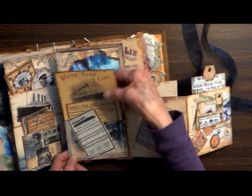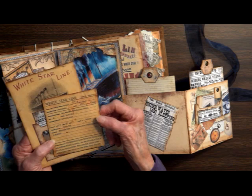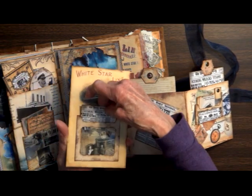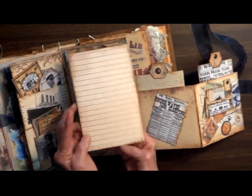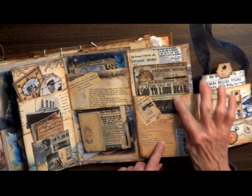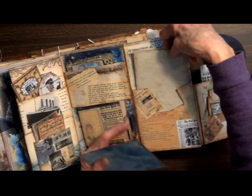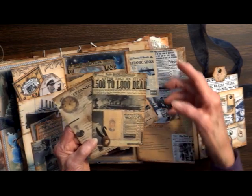Little flip here. We have another passenger ticket. The information coming out of Provo, Utah. He's returning there. And here I put one of the slides to hold another newspaper article. It's open this way, and I have cut out the image underneath. I turn it over, maybe you can see it better, how it's zigzagged there. Titanic sinks. 15 to 1800 dead.